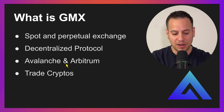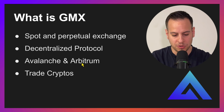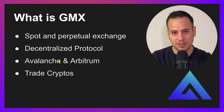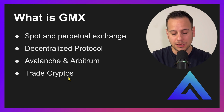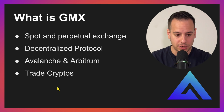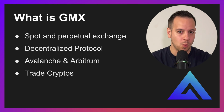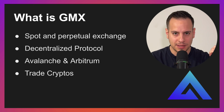Currently, both Avalanche and Arbitrum are supported. GMX initially was created and deployed to Avalanche, and later on it was deployed to Arbitrum. But in both chains, there are big volume and big activity. Now, basically, GMX allows you to trade tokens, to buy and sell tokens. So this is the basics about what is GMX, but it's actually way more than that.